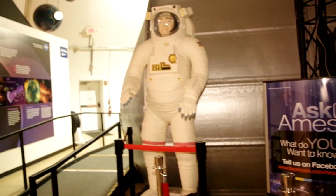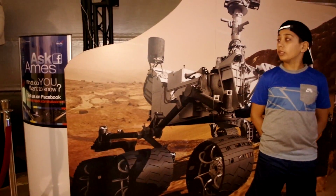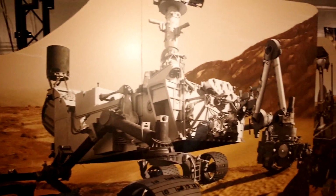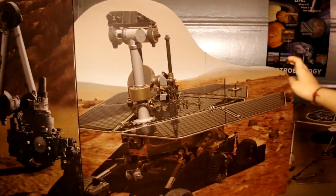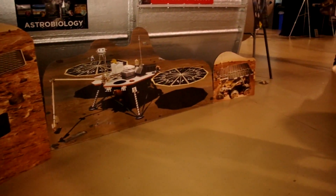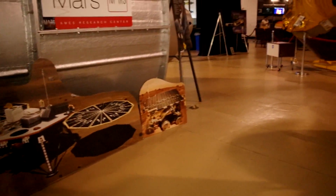Behind me is a statue of an astronaut. Behind me are Mars rovers. You can see them. And so they look good. And if you come to the right, there are some more rovers. There's some more rovers. You can see them right here. And there's some more over there. And you know how I know that these are Mars rovers? Because it says Mars up there as well. So, now let's move on to the next section.